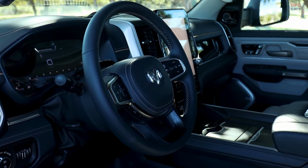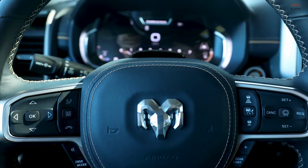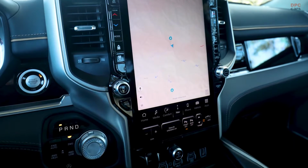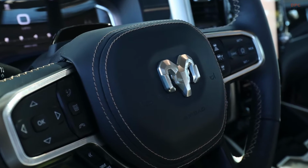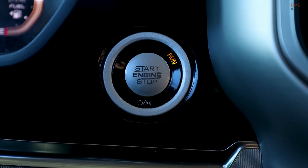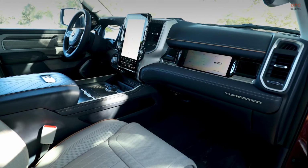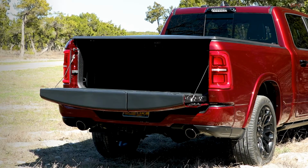It also boasts a world-class Klipsch Reference Premier audio system, showcasing the brand's commitment to providing a high-end audio experience. One of the standout technological advancements is the introduction of a smartphone as a key feature. This allows owners to access and start their truck without needing a traditional key or key fob by adding a digital key to a compatible iPhone or Apple Watch. Additionally, the Ram 1500 Tungsten offers class-exclusive available dual wireless charging pads and a powered tailgate for enhanced convenience and utility.